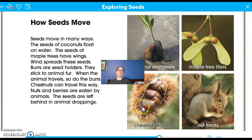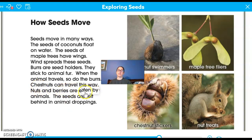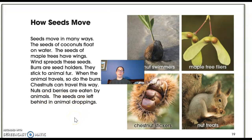So here they have like the chestnut stickers. I feel like there was a period in time where a lot of us were getting these stuck on us at recess. That's what these are. Chestnuts can travel this way. Nuts and berries are eaten by animals. The seeds are left behind in animal droppings.